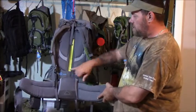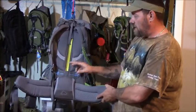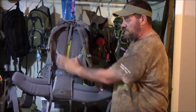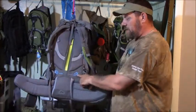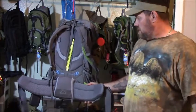It has a single beam support system in it. And when I first saw this bag, I thought that I was going to feel that. I can't. It's recessed in there and I can't feel it. It's got great padding all the way around, thick padding that aerates well. It's supposed to have the dynamic airflow system. I don't know exactly what that means, but it's got it.